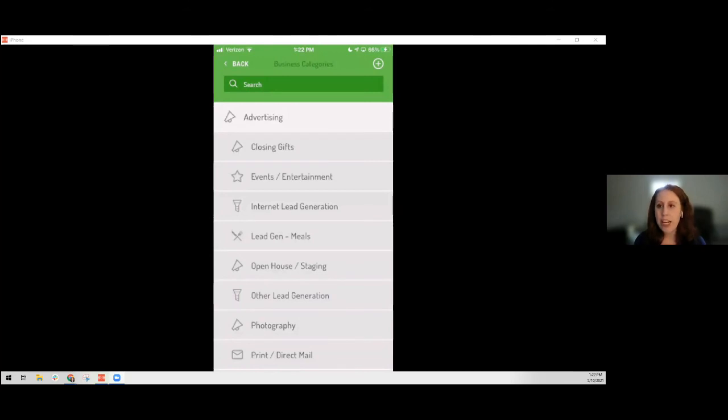There's also customization on the personal side as well. We do have people who like to track all their personal expenses. And if you choose to do that, you're able to enter in your own personal expense categories as well. And there are a variety of personal reports that you can also export.